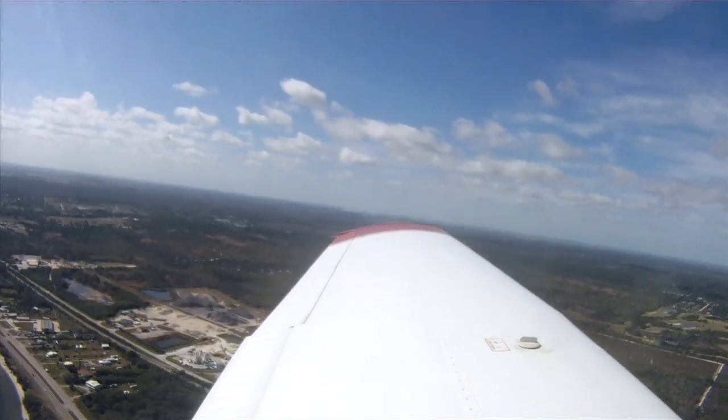Valkyrie traffic, Warrior 4-2 Foxtrot Tango is on a left downwind runway 14, touch and go, Valkyrie traffic.